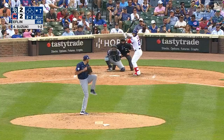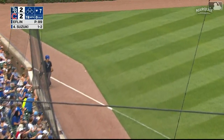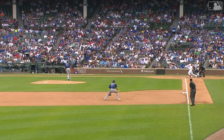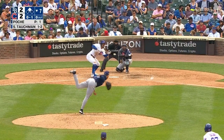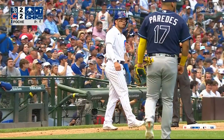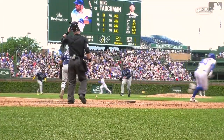Seiya Suzuki first up for the Cubs. Suzuki pulls one. That's fair. Inside third, down the left field line. Bouncing off the sidewall. He's going to have a double. Arozarena gets it back in. Just fair by maybe 6 inches. Mike Tauchman batting. Tauchman bunts it, and it's a good bunt. The pitcher makes the play to first in time. Advancing to third is Suzuki. That's how it's done. Really can't bunt the ball any better than that.